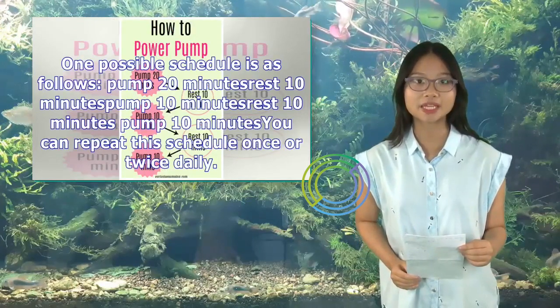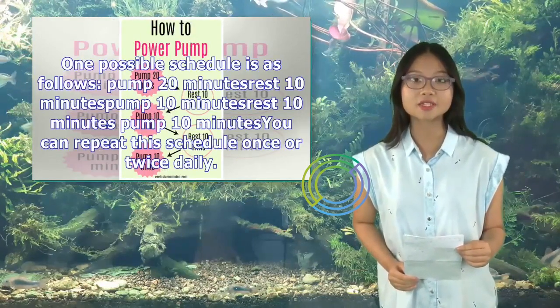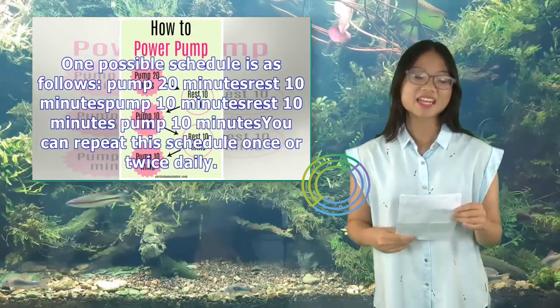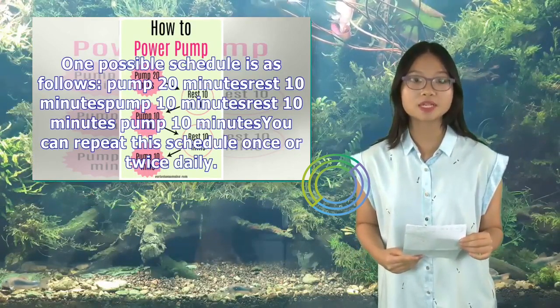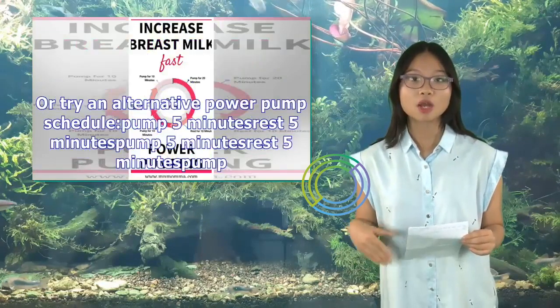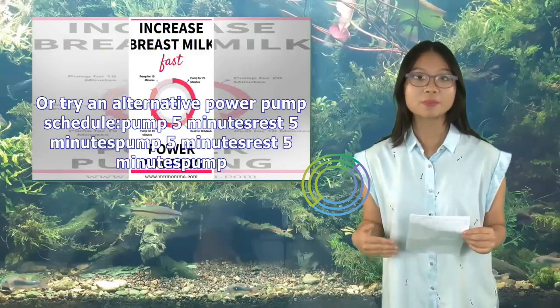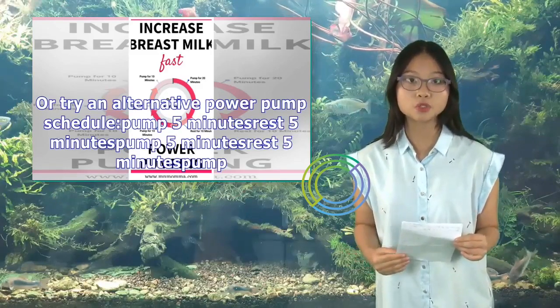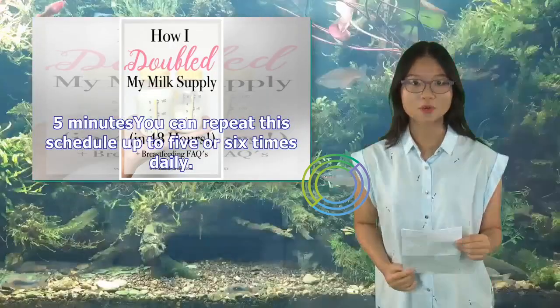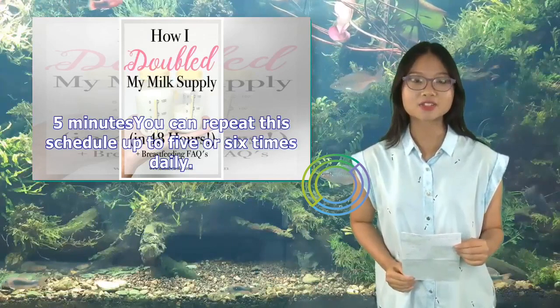One possible schedule is as follows: pump 20 minutes, rest 10 minutes, pump 10 minutes, rest 10 minutes, pump 10 minutes. You can repeat this schedule once or twice daily. Or try an alternative power pump schedule: pump 5 minutes, rest 5 minutes, pump 5 minutes, rest 5 minutes, pump 5 minutes. You can repeat this schedule up to 5 or 6 times daily.